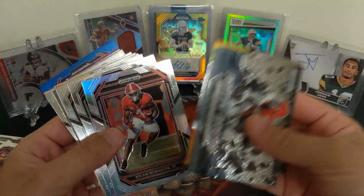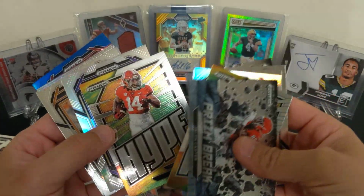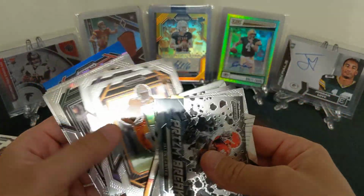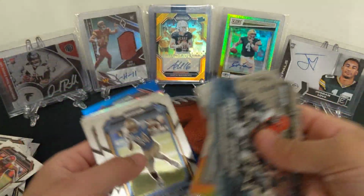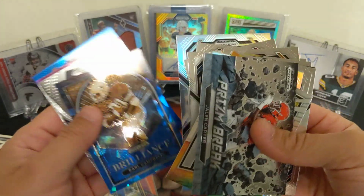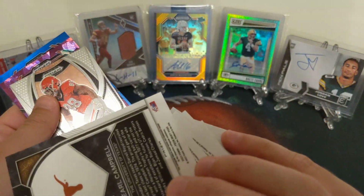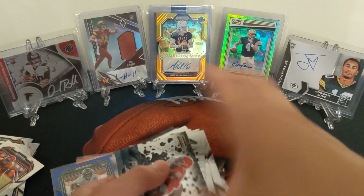So, yeah, if you're looking for a more affordable, fun rip with lots of color, I think that's guaranteed. Lots of autos, as well as, oh, I didn't even do the auto review. Michael Mayer, A.T. Perry, a brilliant Earl Campbell. I like that, even though it's 99. Matthew Stafford, I guess, leave those up.